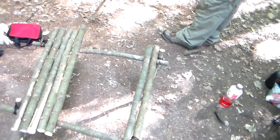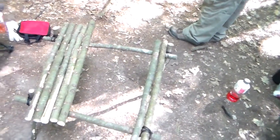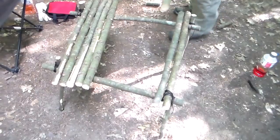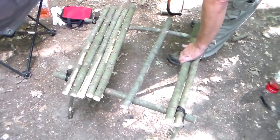Alright, so we just lashed the corners. I'll just take it apart before we leave and then stash the table in the woods in case we come back here. And then just cut a bunch to length, whatever you want for the table. And pretty simple, ain't gotta be nothing perfect. I'll get back to you when we get her all done.